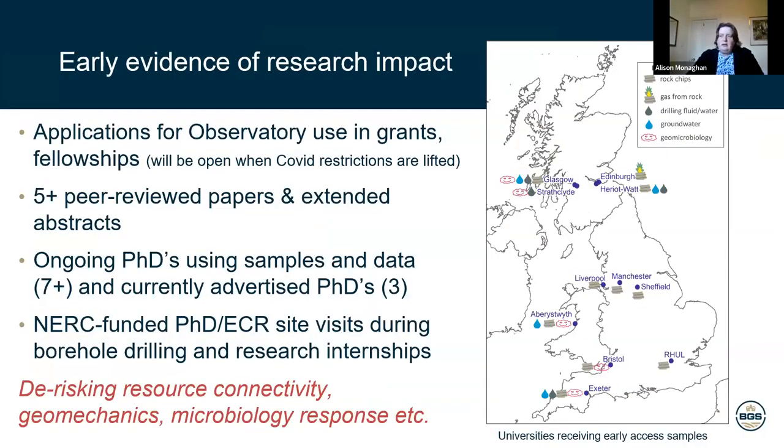So final slide on Glasgow. We started drilling boreholes in Glasgow in 2018. Once COVID restrictions are lifted, the observatory will be open for researchers to come and use. But when we were drilling the boreholes, we provided samples to a number of different universities and had people visit on site and so on. So there's already some early impact of giving out samples to universities and to people using the open data.